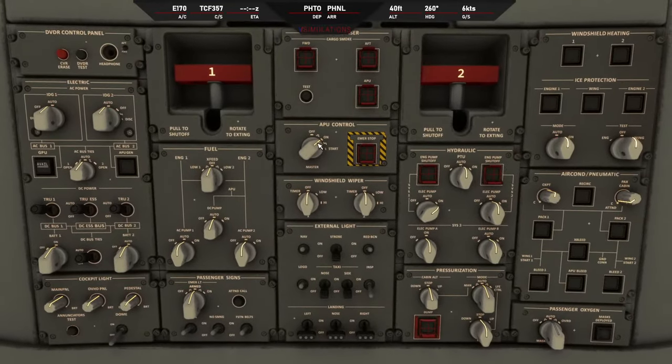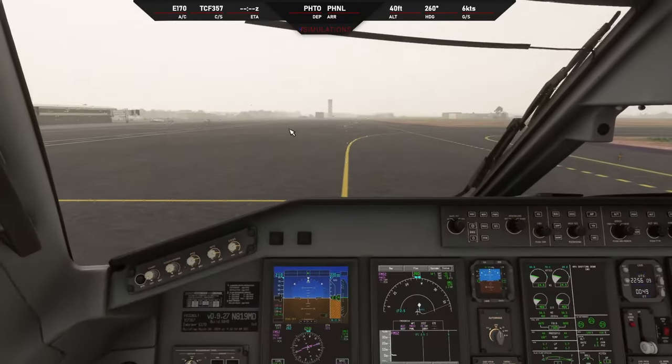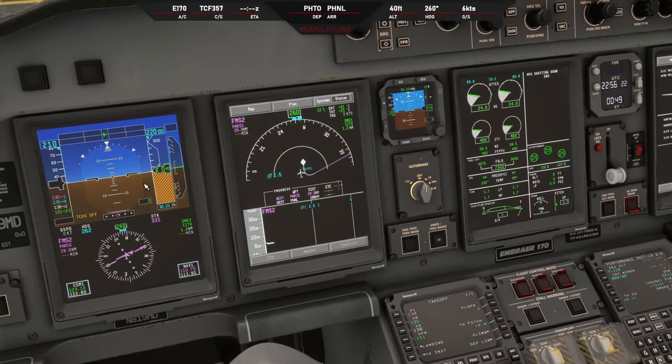All right, two good starts. Flaps 2, 3.2 on the trim. We got to verify that. That's coming off. That's coming to auto. Everything else looks good there. Let's verify our trim setting. What do we have? We had 3.7. So we're actually going to run it up to 3.7. On the trim, 191, 210.